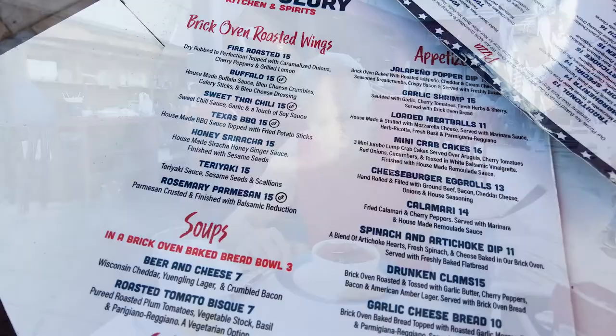And how do you like this place? This place is wonderful. What a great place for lunch. The menu is just so nice. How could a place with beer and cheese soup be bad? It just couldn't be. Well, this is some of the best tomato soup I've ever had.